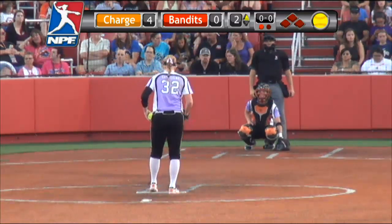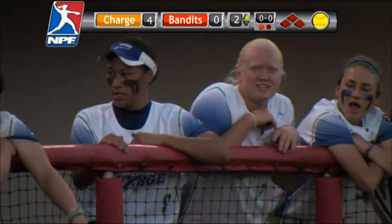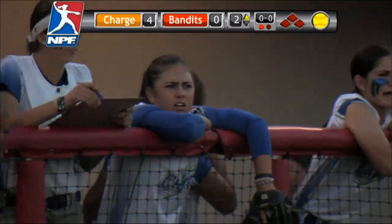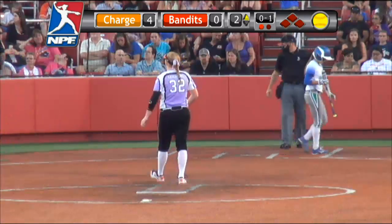To complement the pink bases, Mike, why don't we just bring out the pink bats also? Well, the Bandits certainly are going to have to wake up the bats here tonight. Nicole Morgan certainly enjoying the offensive output for the Charge here, along with Ashley Burkhart. And that let-up pitch is fouled off.